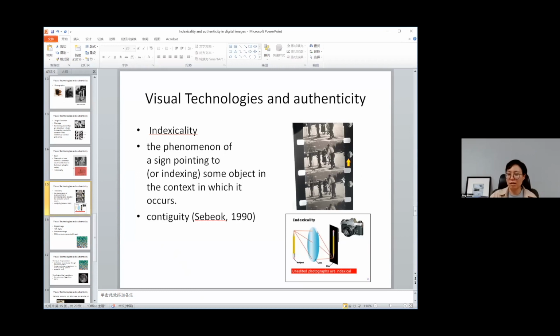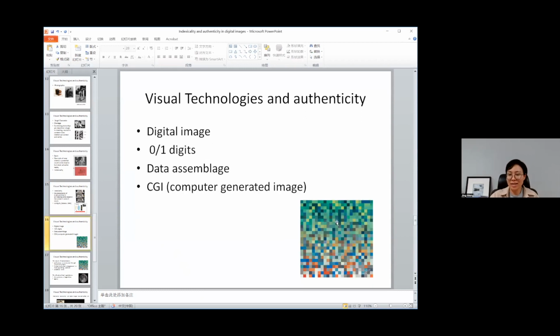If you look at the celluloid, we can see the photos, we can see the images on the celluloid. But on the digital, we can't see anything. It's just pixels. If you spread it around, then you don't understand what it means. It's just stored as a data assemblage.